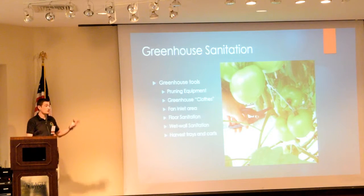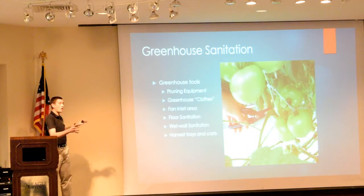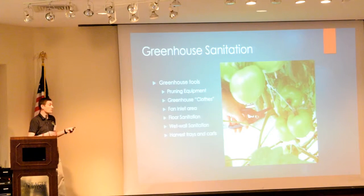What we have to keep in mind is just like that fan inlet room, anytime that we're bringing air through this giant pad, all the air is getting dispersed over that plant, like Greg mentioned, sometimes up to one time every minute that entire volume of air will be exchanged in the greenhouse. So everything is being brought through that wet wall and it's instantly being exposed to those plants. So we need to really take a key look at these inlet areas and these wet walls and make sure that they're sanitized and we're not introducing all of these pathogens to the rest of that house.